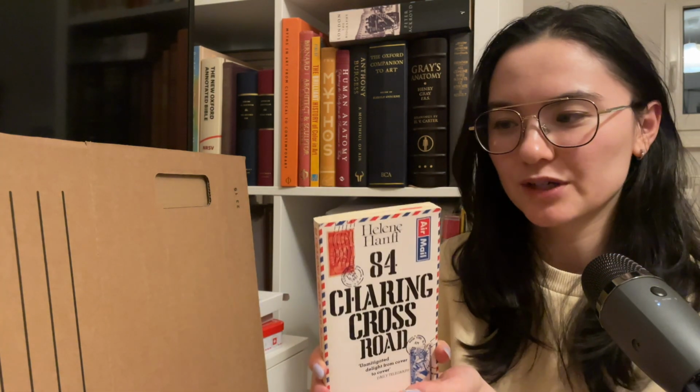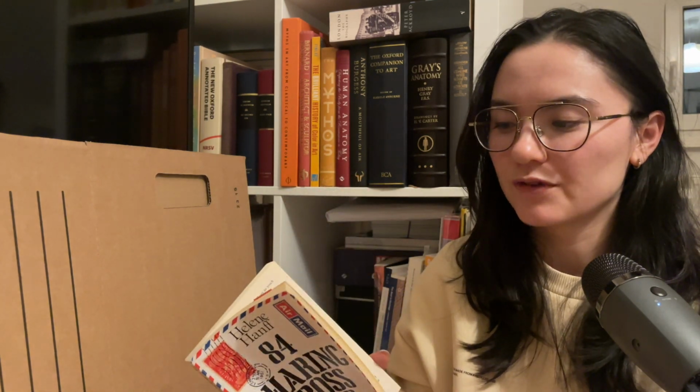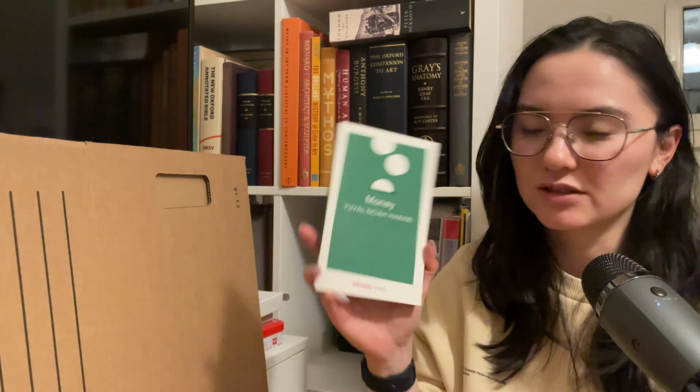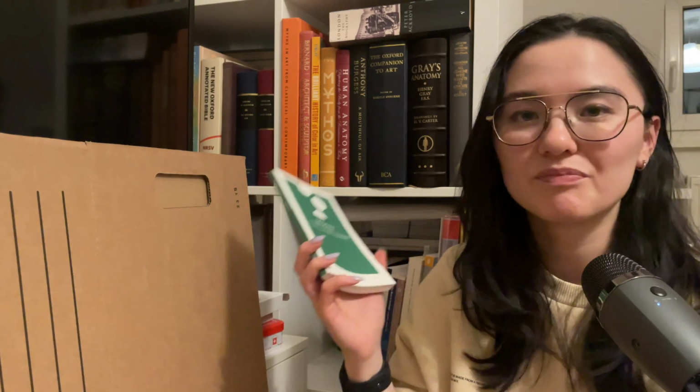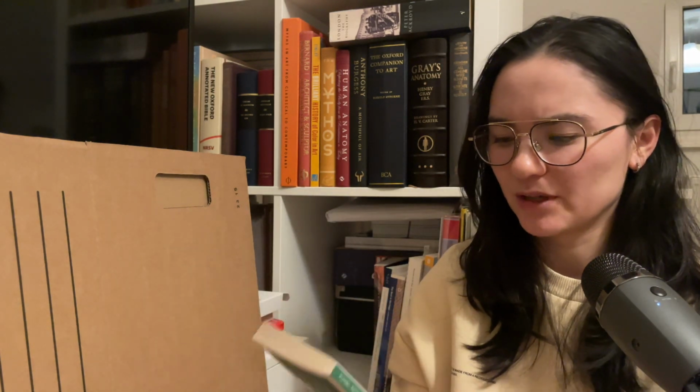84 Charing Cross Road, quite a famous short story, or you could say novel, that is written in the form of letters, so people are exchanging letters. Can't say that I enjoyed that. It was too simple, I think. Money by Yuval Noah Harari, which is the excerpts of his masterwork, Sapiens. I don't remember how I got this copy, but yes, still.